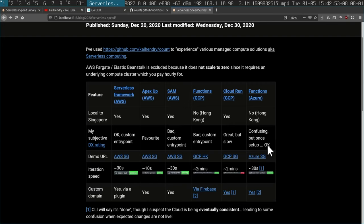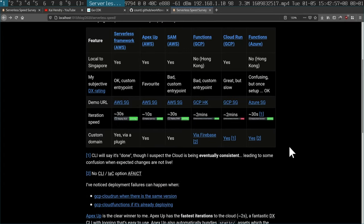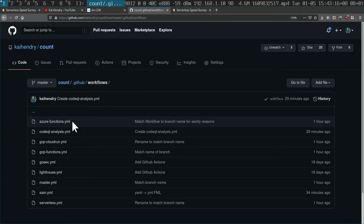In doing this comparison, I created some demo URLs. You're welcome to benchmark them and find out which one you think is the best. You know, compare the slow startup speeds and things like that, if that means something to you. But the real bulk of the work that I did was in these GitHub workflows, and you can have a look at them.